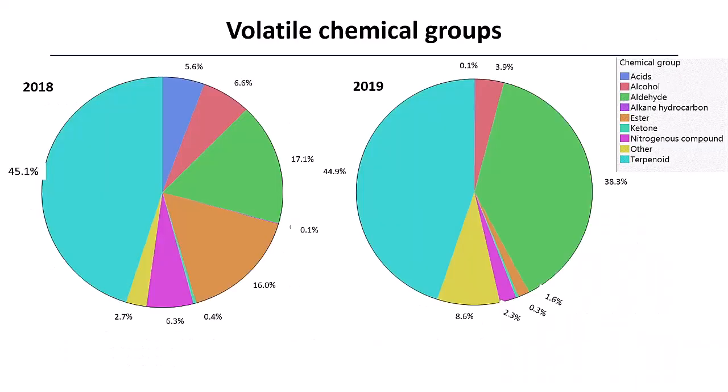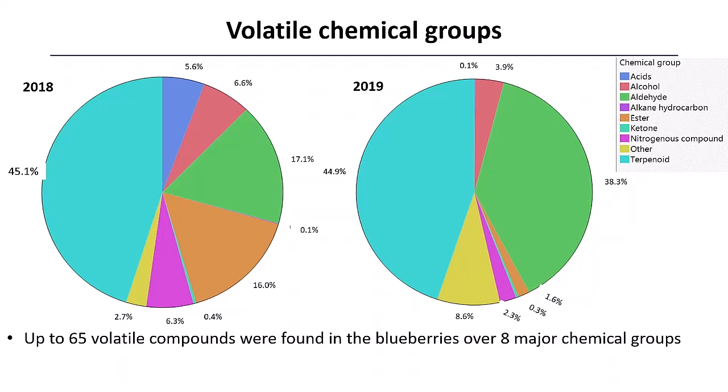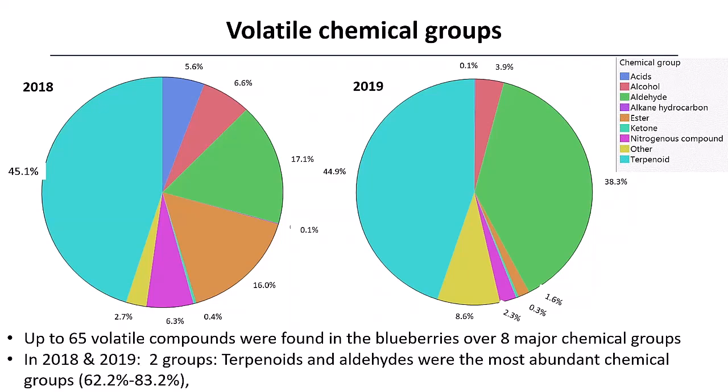So these are just 2 kind of busy pie graphs. The main take-home for this is we put these samples in the machine and we looked at all the results that came out, and we looked at all the different chemical groups that contribute to the aroma, the smell of blueberries. We found over 65 volatile compounds contributing to aroma, and they were sorted into 8 major chemical groups. Out of those 8 groups for both years, you don't have to remember these names, but 2 groups came out on top, the terpenoids and the aldehydes.